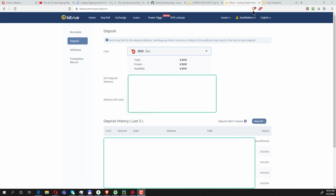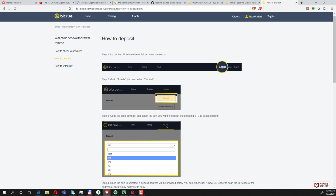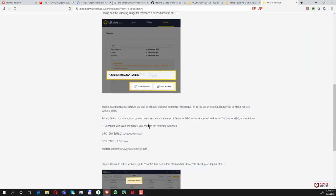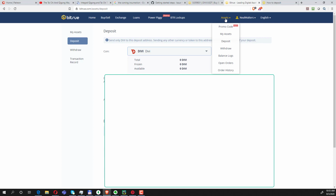I just was doing some reading and they said that there is a transaction status here we should be able to find. So let's go to the drop. This is how you do a deposit. And at the very bottom it says, this is the Bitrue documentation. Return to the Bitrue website, go to Assets and find and select Transaction History. So if we go back up here, see, I don't see Transaction History. What if we go back to the Assets page?